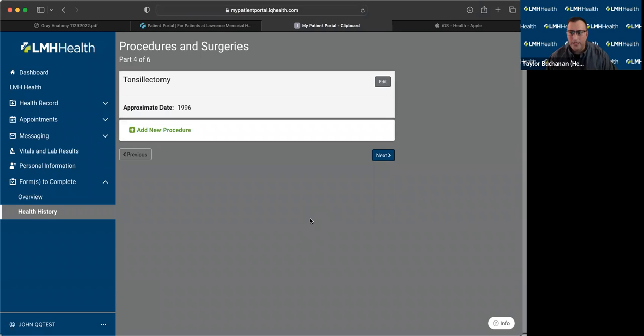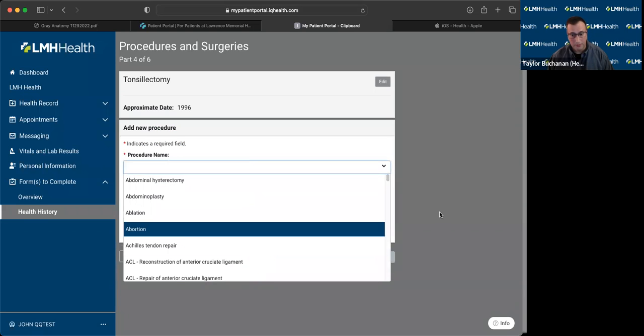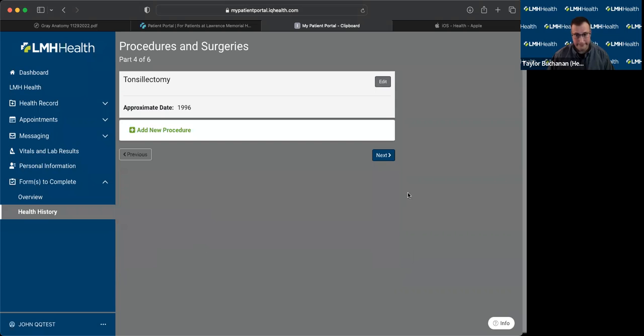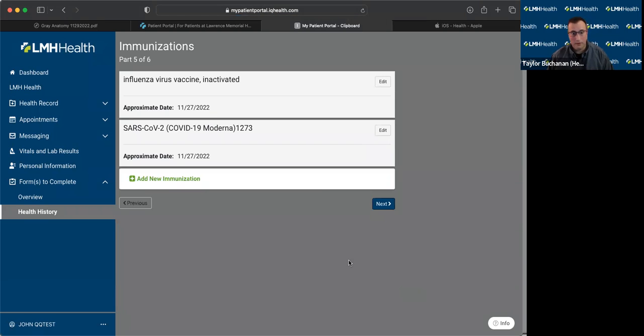This is where I could add any procedures that have occurred since my last appointment. So if I had a procedure outside of LMH, I can put in the details here. It prompts me for the name of the procedure, an approximate date. It can be a specific day or just a year. And if there are any comments that I'd like the provider to know about, I can add those here as well. Any immunizations that I've had since my last LMH visit, I can add those in.